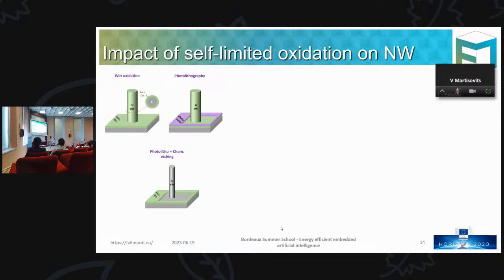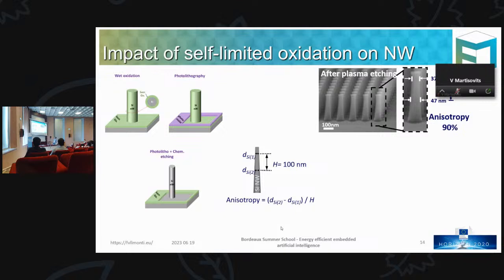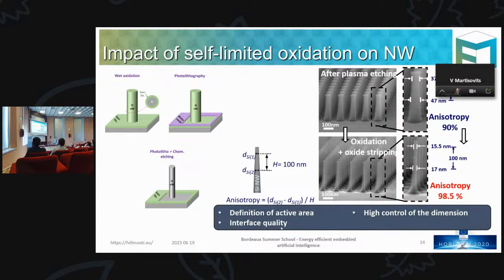And another benefit is also the anisotropy, defined by the difference of diameters at 100 nanometers difference. You can see here that after the fabrication of the nanowire, the anisotropy is at 90%, which is good, but not perfect. And after the oxidation and the oxide stripping, we perfect the anisotropy to 99.5%. I won't go into the details, but it's due to the constraint during the oxidation, which makes the oxide grow more when the diameter is bigger than when it's thinner. So that's a way to straighten the nanowires.